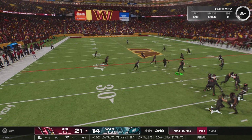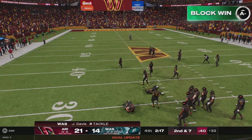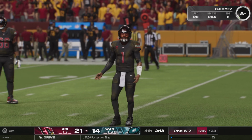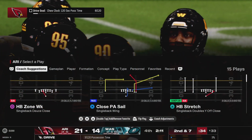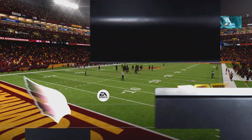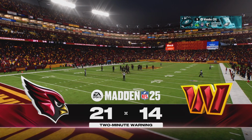Throwing to start the drive. Murray. A short one here, caught by McBride. And he'll have a gain of 3 to the 33. They gave up the completion there, but this is what zone defenses count on: catching the ball and not much run after the catch.